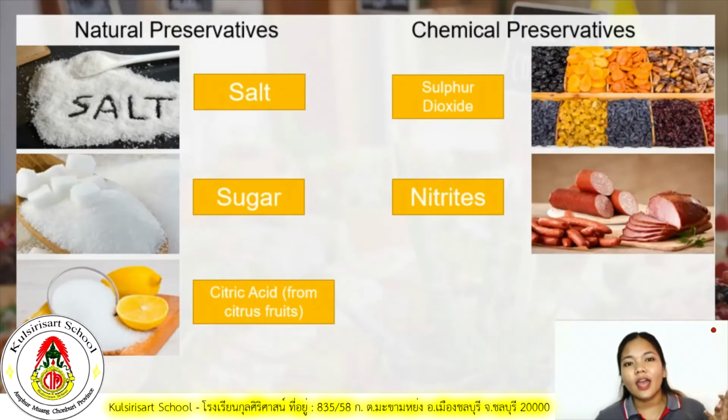And the third type of food additive is your preservatives. Preservatives are used to prolong the shelf life of products and other beverages and pharmaceutical drugs as well. Under preservatives, we have the two types, okay? The natural and the chemical preservatives.